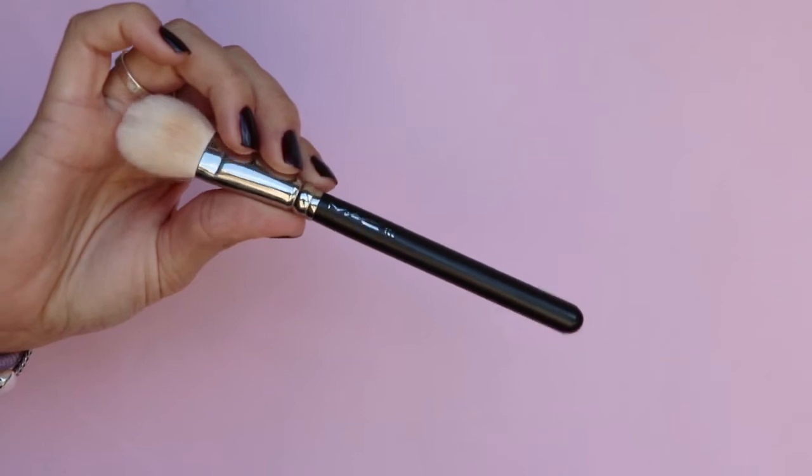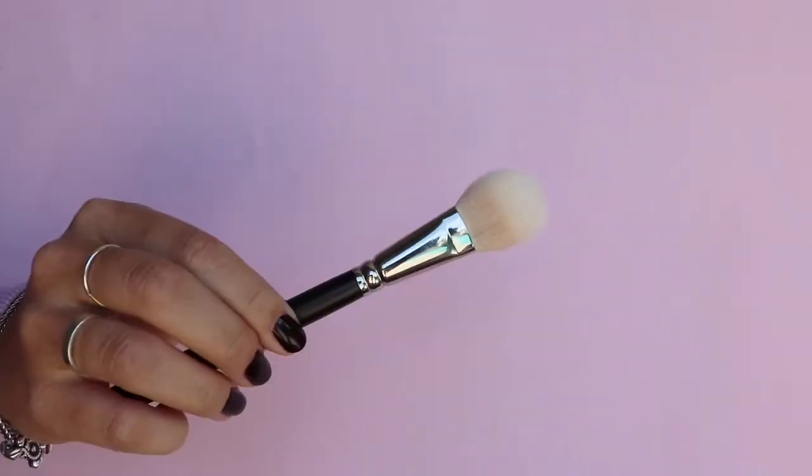Then for powder, the two brushes that I use the absolute most, and I just do need these. This is the MAC 133 brush, and it is a tulip looking brush, but it is flat on the one side and rounded on the other. I really like this brush for setting the concealer under my eyes because the shape is such that I can get right under there and it doesn't make my powder or my makeup look caked. And it's so, so soft. So it's really, really good for that area because as you know, the area under your eyes is very sensitive.